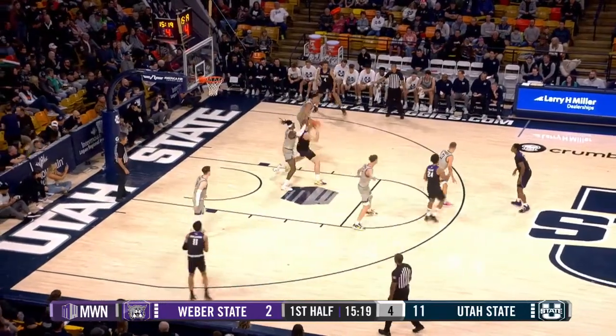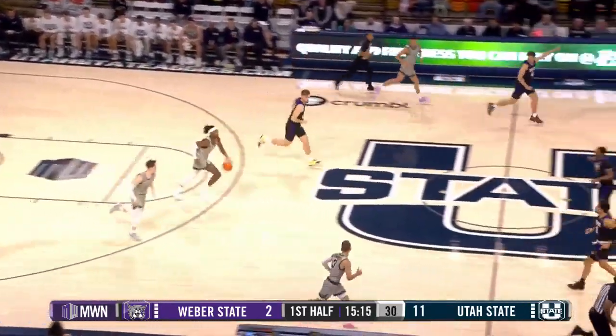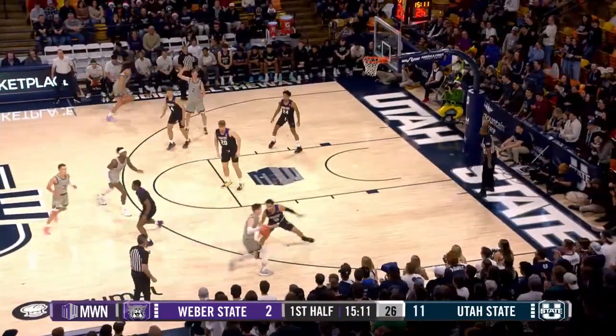Chu still working outside the three-point line, as Weber State yet to penetrate anything here on this offensive set. Finally down to Chu on the block, spins around Atkin, puts a shot off the glass, no good, leaves it short. Dan Atkin, a little bit of a height disadvantage there, but still able to affect the shot.